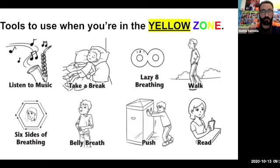So some tools to use when you're in the yellow zone: listen to music, taking a break, lazy 8 breathing, going for a walk, 6 sides of breathing, belly breathing, pushing, and not pushing a person, but pushing the wall. Or I like to do actual push-ups, which you can do on the wall, okay? You can always read. Reading's a good one to help you kind of calm down just a little bit when you're in that yellow zone.